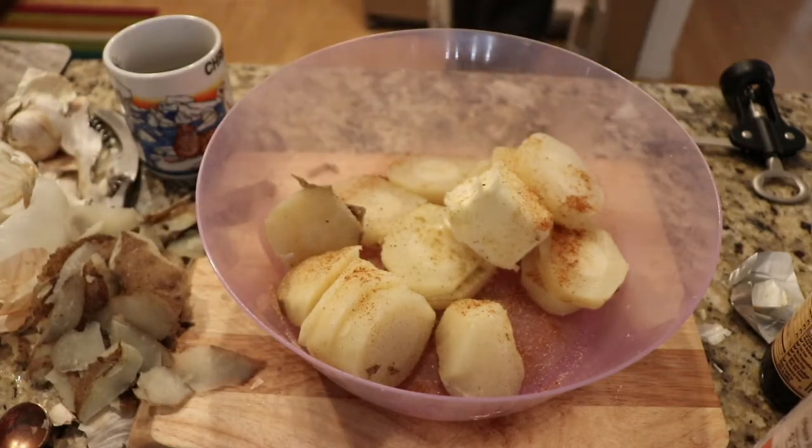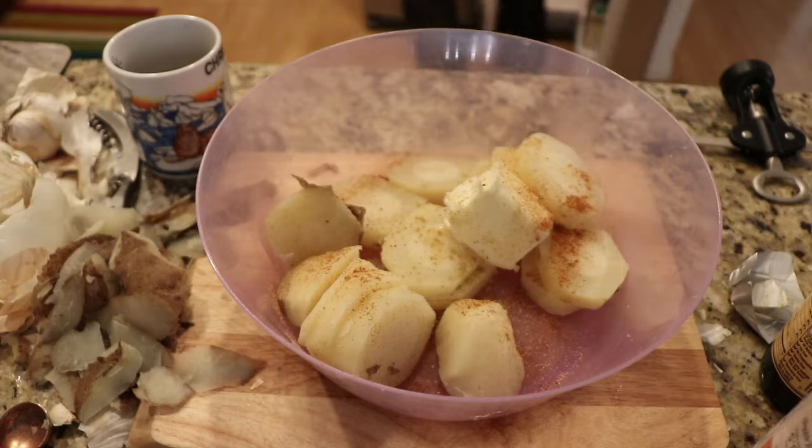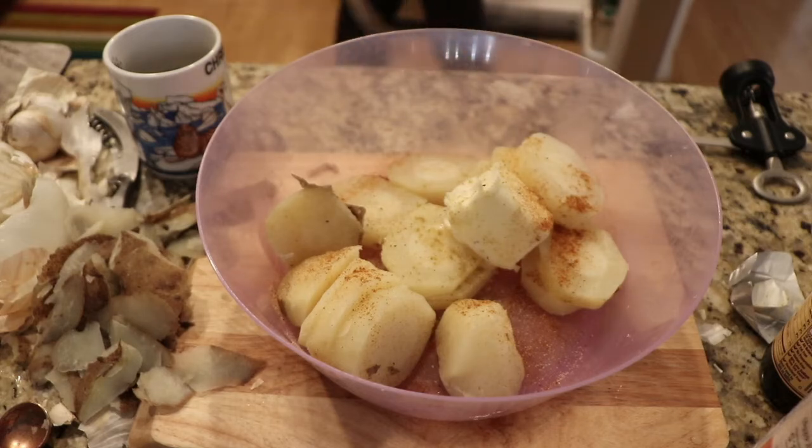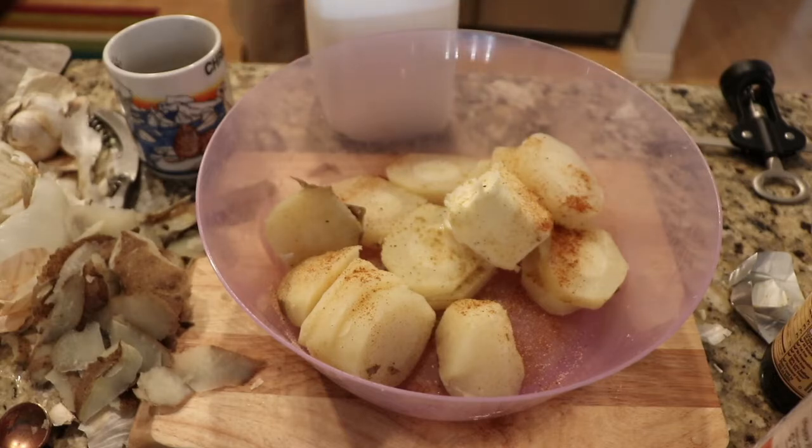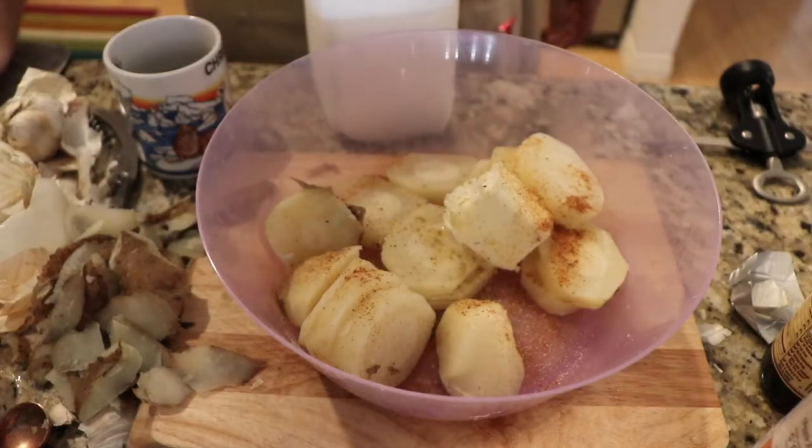So I have milk here. I thought I had cream. I should have cream. Not sure where it is. Hold on. I'm not sure what happened to my cream. Sorry, everybody. I really did think I had cream. So, I guess I'm just gonna use milk instead of half and half. So maybe I'll do half the milk.